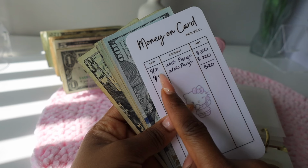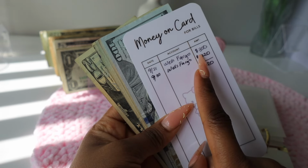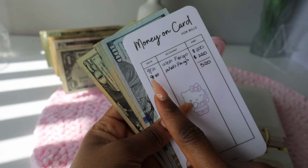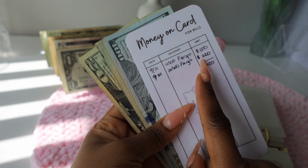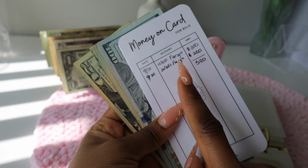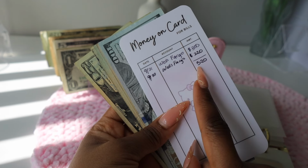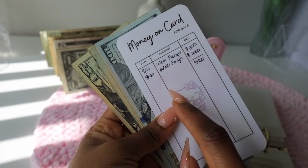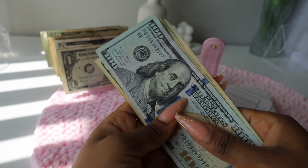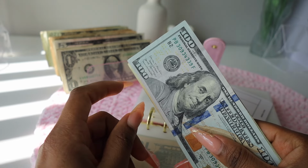So on the 21st, the total amount that was Zelled to me from my clients was $300, and on the 30th, the total amount Zelled to me from my clients was $220. So sitting in my Wells Fargo account right now, we have $520. That's from clients that is supposed to go towards bills. We also have this previously from clients. So today we're just going to add the extras that we had.